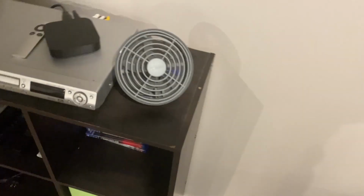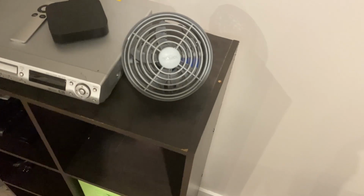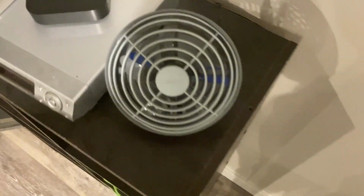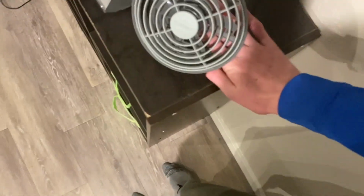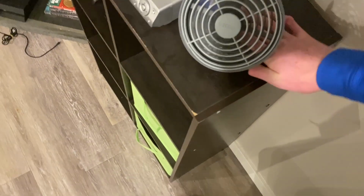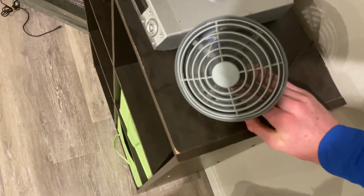Anyway, right here we have this little 5-inch O2 Cool USB mini fan. You can power it off 4 AA batteries, but I just have it powered by USB. So there is a low, high, and off.